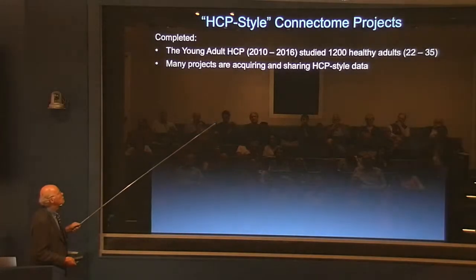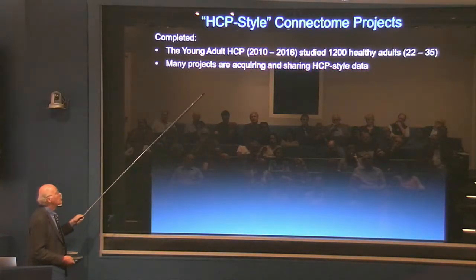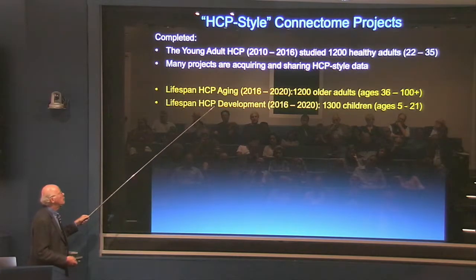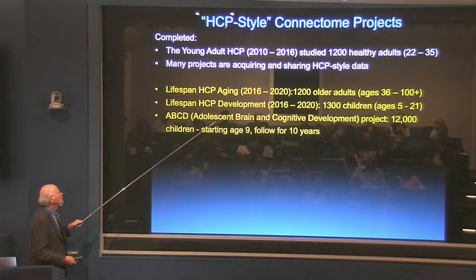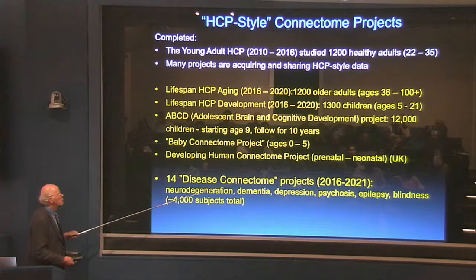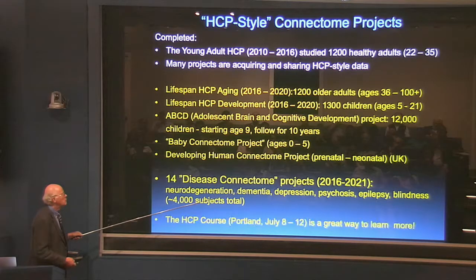And the hope is that doing this in healthy individuals, such as the lifespan projects in aging and development that are currently underway. The adolescent brain and cognitive development is a parallel study that's getting over 10,000 children that will be followed for a decade. There's a baby connectome project and a developing human connectome project that are using cutting edge methods. There are disease connectome projects that are currently underway that will look at a number of disorders. Unfortunately, autism is not yet one of them, but hopefully something pushing the envelope on autism will also emerge.